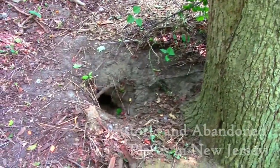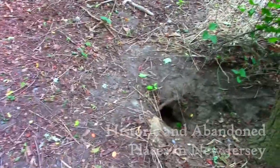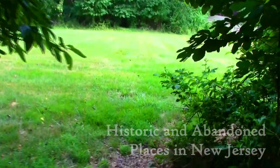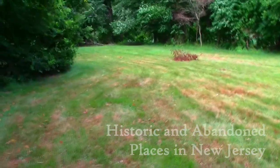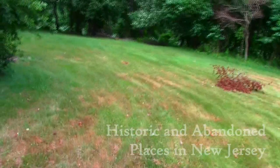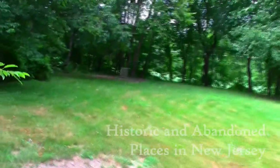Kind of a burrow or something. I definitely don't want to know what lives in there. And here it is.